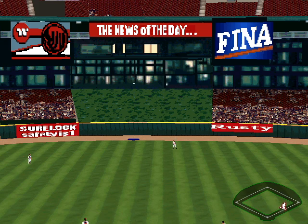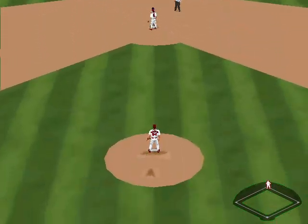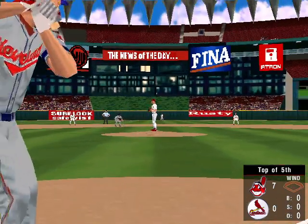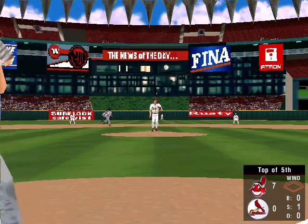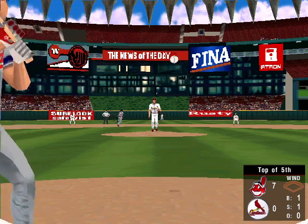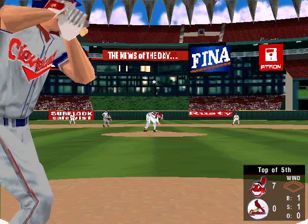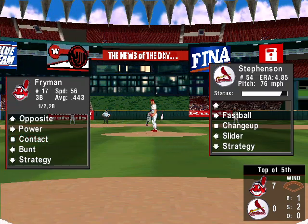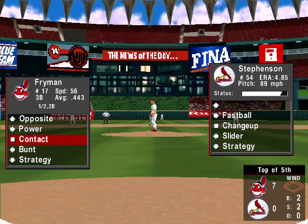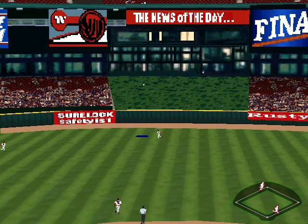Launch to straightaway center. Lankford picks it up. Justice has a stand-up double. Right down the middle. Strike one. The 0-1 pitch. Fastball. Low and away. That's a ball. Changeup. A sweet pitch. That's strike two for Fryman. Down the middle but high for ball two. High fly to deep center.